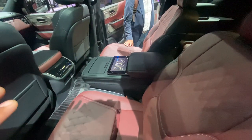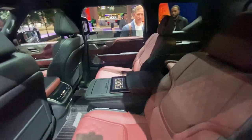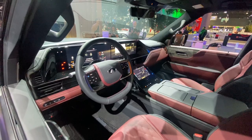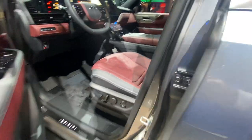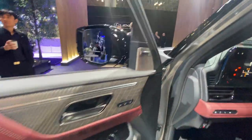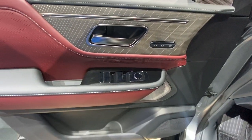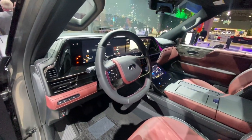So it looks like you can control the screens or control that little tablet looking screen there in the middle seat. And there's the driver's seat there. Very, very impressive. And we have massage function, it looks like. Interesting sound system choice. I'll see how that sounds if I can get my hands on one in the future. But yeah, really loving how they did this interior.